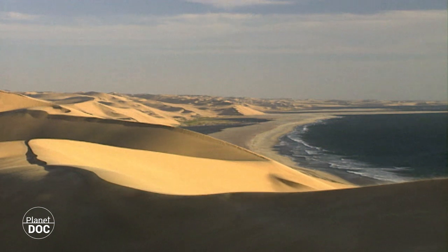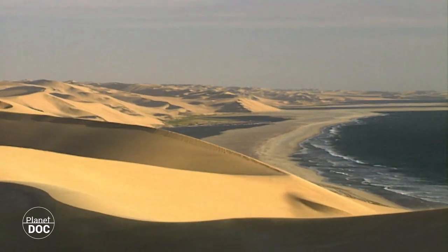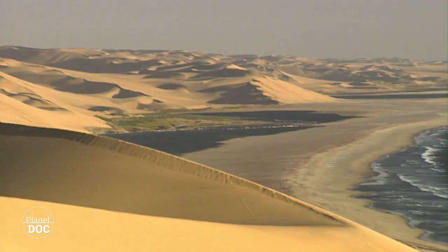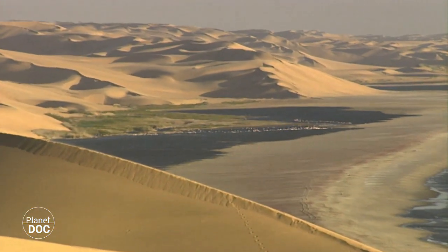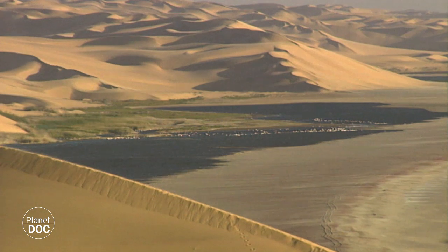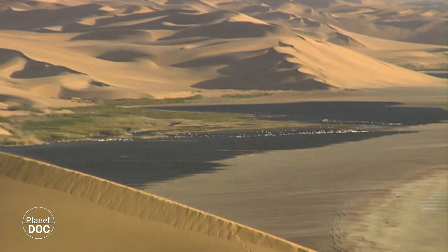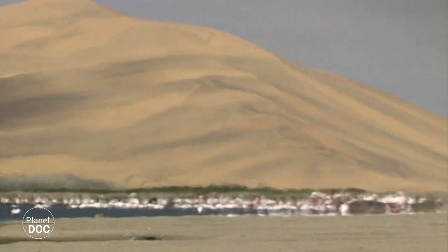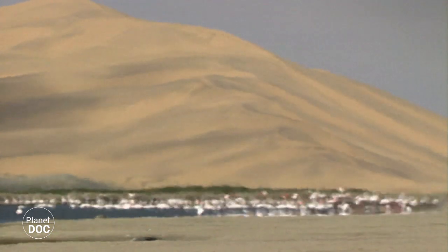Hidden between the coast and the dunes, the Namib contains another very different natural treasure. At the northernmost point of the park, protected by the desert, lies the Bay of Sandwich. Beneath the burning sun, life flourishes in the lagoon of brackish waters, a mixture of seawater and the fresh water that emerges from under the dunes.